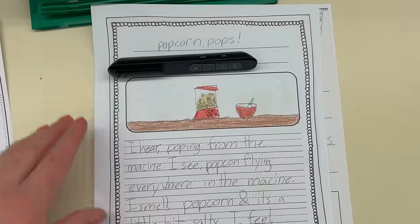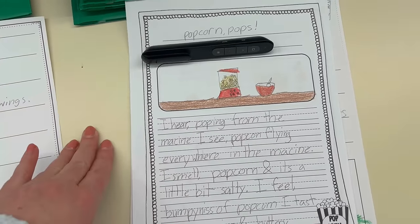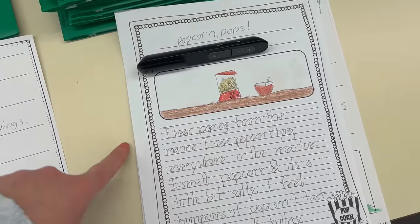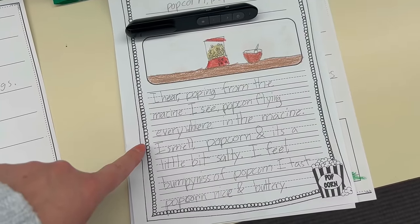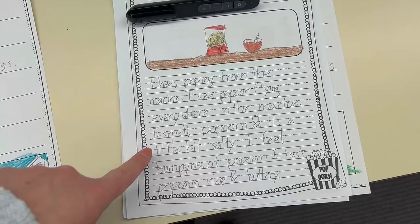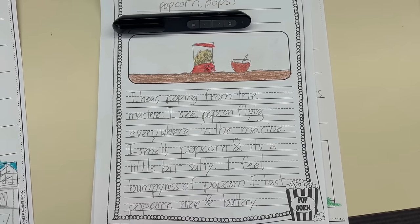And then I had already shared this other one. I had shared, I think, about the sensory poems, which I love. I always do popcorn. I just think it's a fun one. So she titled it Popcorn Pops. I hear popping from the machine. I see popcorn flying everywhere. I smell popcorn and it's a little bit salty. I feel the bumpiness of the popcorn and I taste popcorn nice and buttery.